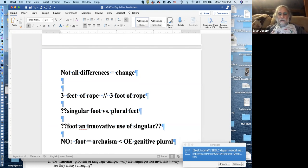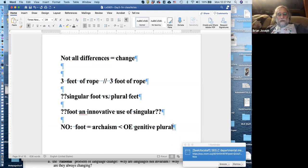So actually, we might look at this and say, oh, they've innovated the use of the singular, but in fact, no, foot is the archaism, and speakers like me or like you who say 3 feet of rope, they've innovated the use of an overt plural in this numeral expression.